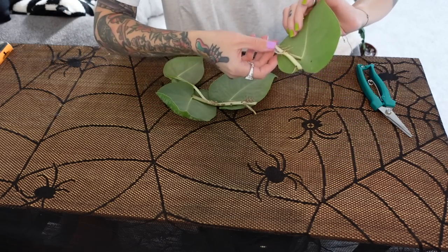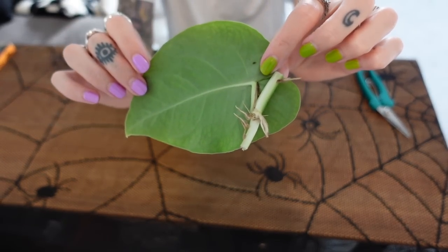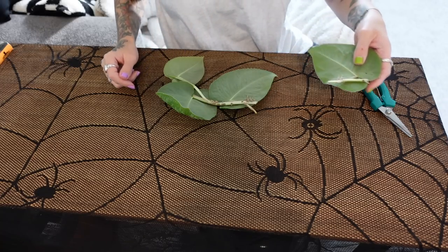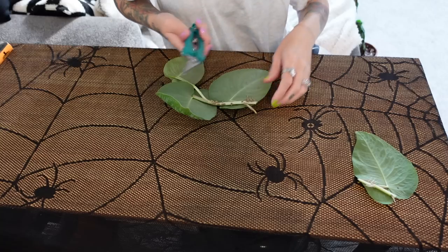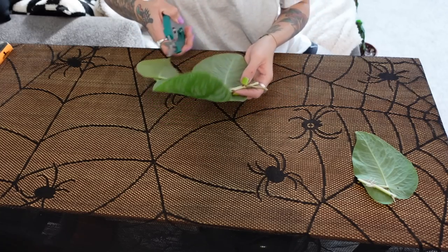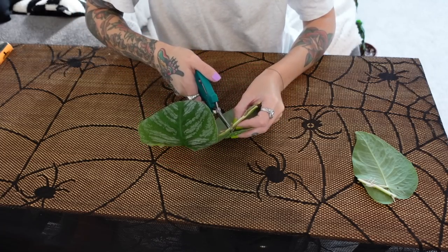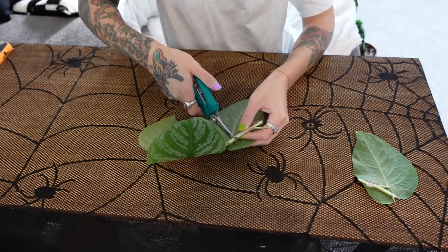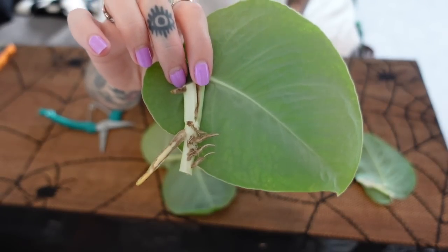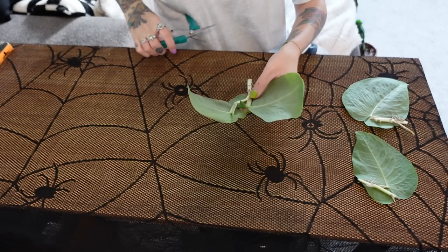So again, here is this one. I wish I would have left a little bit more stem on the bottom of this. Maybe I'll have to be aware of that while I'm cutting these ones, just because it's easier to situate them in a pot when there's a little bit more stem on the bottom. So I'm gonna cut this just a little bit closer to where the leaf is here. So that's not great. There's not a ton of stem to work with, but I think that sets this one up to have a bit more stem.